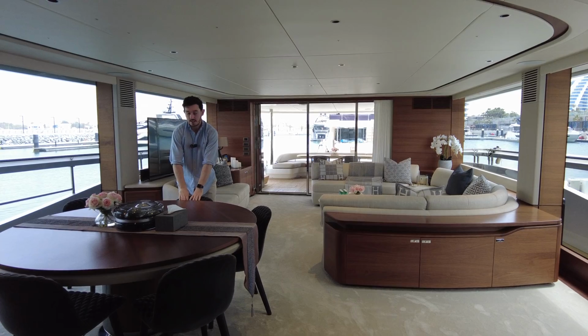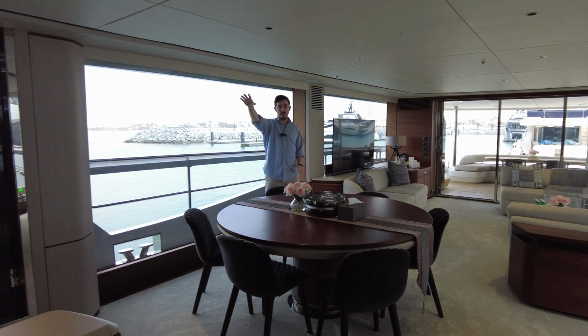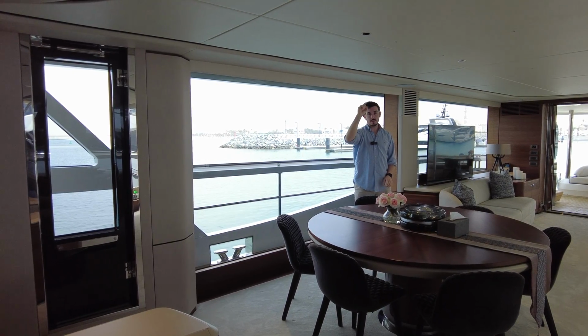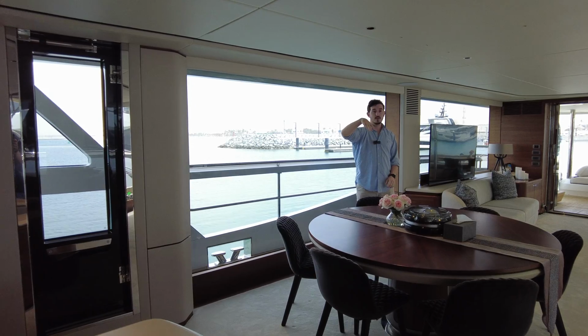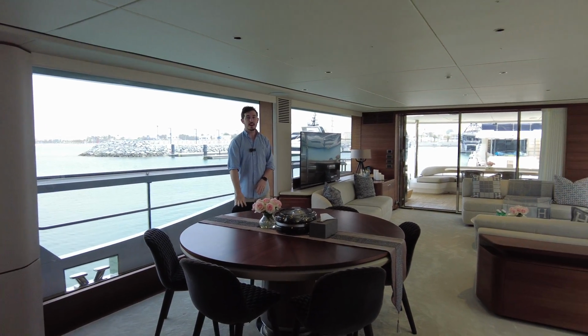Really nice dining table with these chairs. And then from forward here, we've got one of the VIP cabins. We've got a day head, stairs downstairs into the accommodation, the galley behind you, and then we have the stairs up to the top deck as well. Let's go and have a look at that.